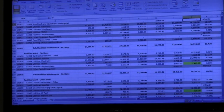We pulled out any roof replacements that were in here.